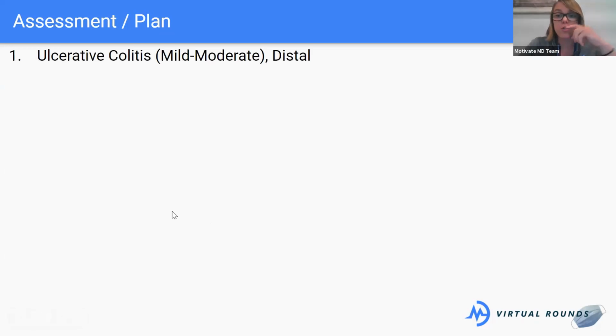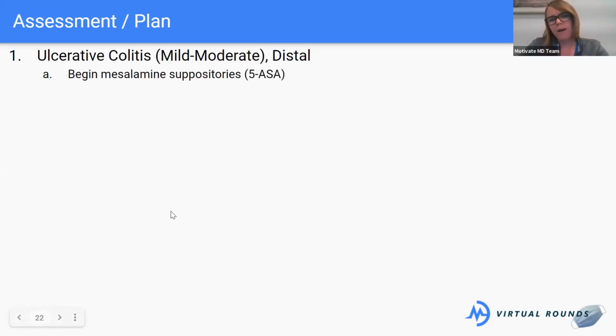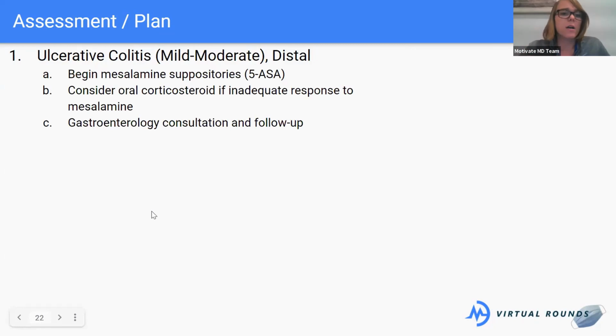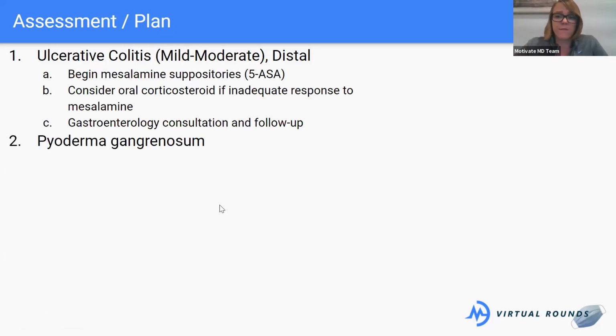So you guys are right on track here. And when you don't know the answer, use your logic, and you guys absolutely did that. So I would call this mild to moderate ulcerative colitis, and we have evidence that it was present in the rectum. So it's a distal disease, meaning the distal aspect of the colon, okay? So we want to begin mesalamine suppositories, and these are salicylate drugs. Mesalamine and sulfasalazine are salicylate drugs. They're anti-inflammatory, as Cassidy indicated. And then we can consider an oral corticosteroid if the ulcerative colitis does not respond to the salicylates, or if this patient's in a flare. Other than this, we want to consult with gastroenterology and arrange follow-up as well.